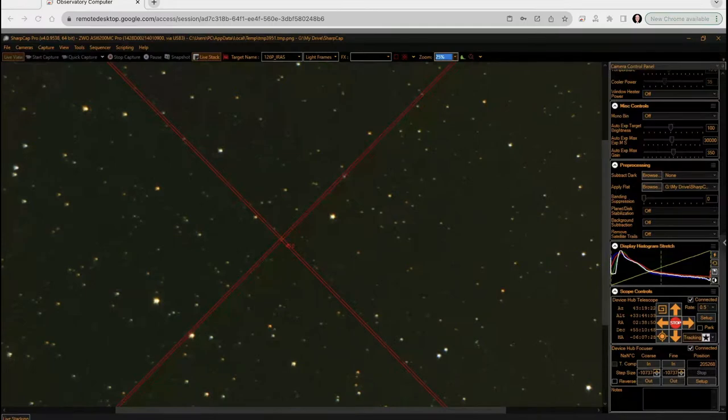I'm going to leave those crosshairs up for a while. We'll come back in a couple of minutes and see whether or not they're right on the comet right now, or what it's saying the comet is. And then what I'll do is I'll come back in about 10 minutes and see if that object moved off the crosshairs.